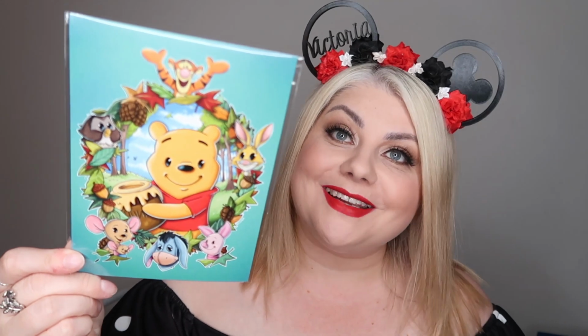I've just found another little bit of artwork that I got from Festival of the Arts that I had forgotten about, and it's just a little postcard of the Winnie the Pooh characters. So you've got Winnie in the middle and all the rest of the gang around the outside. I just really liked this style that they were kind of drawn in. I love that, so I had to pick that up, and it was $5.99.